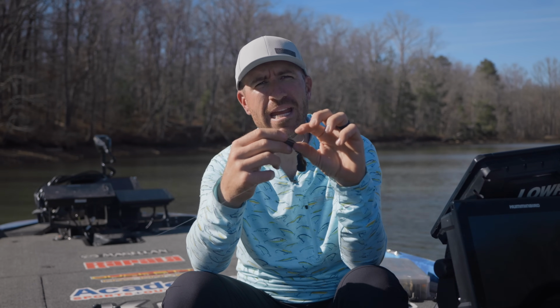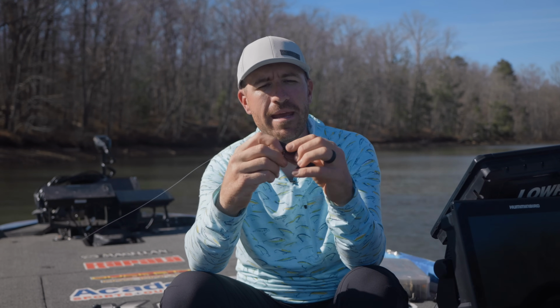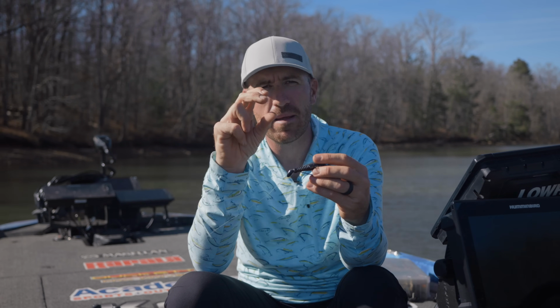You want a little bit more bite in your hook because you have a little bit more meat in your plastic. So the thinner the bait that you're rigging up, you can have a little bit lighter or thinner hook bite, or like a round bend, basically.